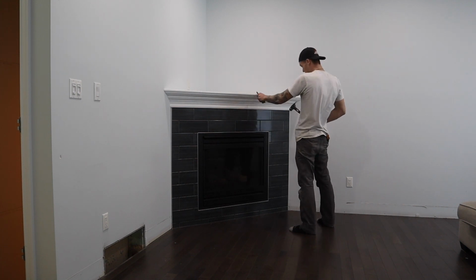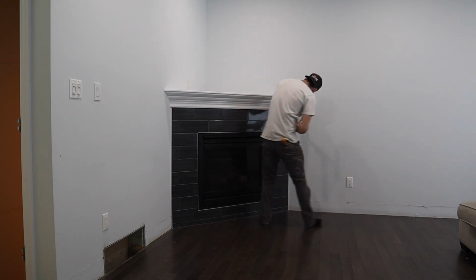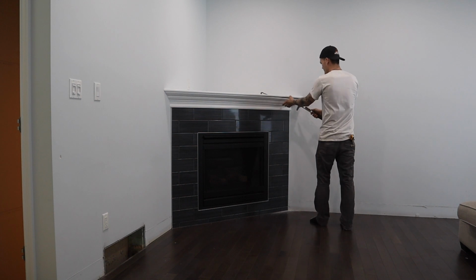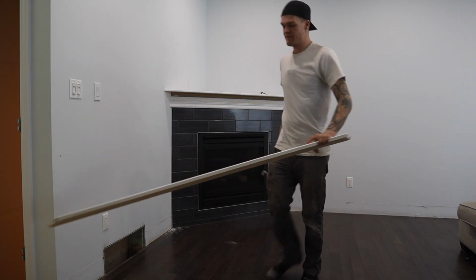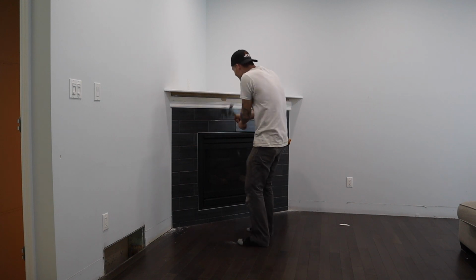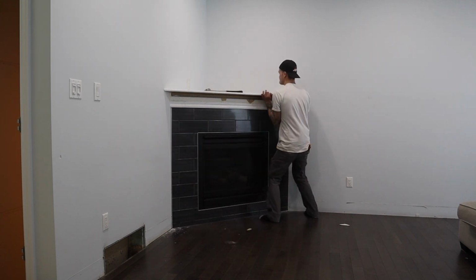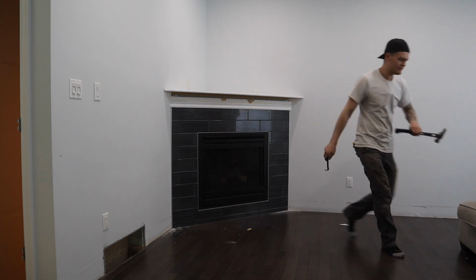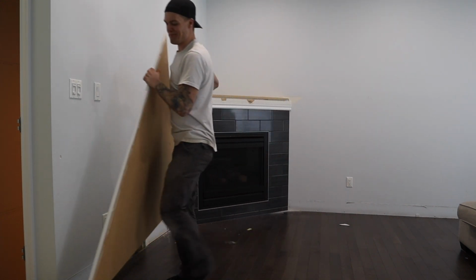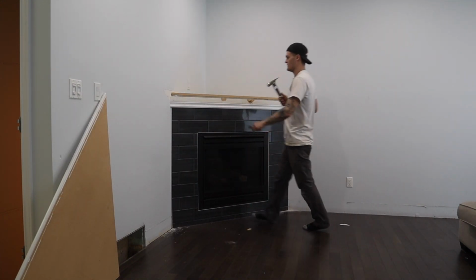Three pieces. On top MDF, one piece of crown, one piece of casing. Let's see if I'm right. One piece of crown. All this. One piece of MDF. And one piece of baseboard, not casing. Pretty close though. Looked like casing. Just didn't realize it's so tall.